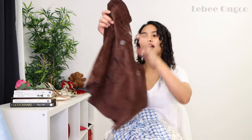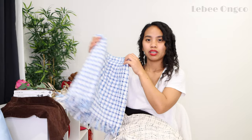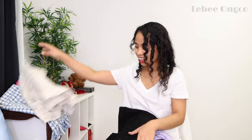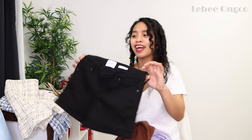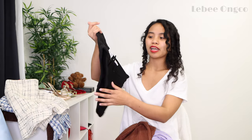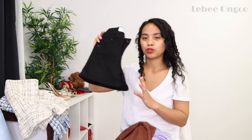So I got this brown skirt, and also this other skirt, and then this skirt, and then I have another pair of shorts. I don't know where I bought these, I think in Just Jeans. This kind of short, you're gonna find it later. It's more formal, especially if you go to the mall, so it's really good.